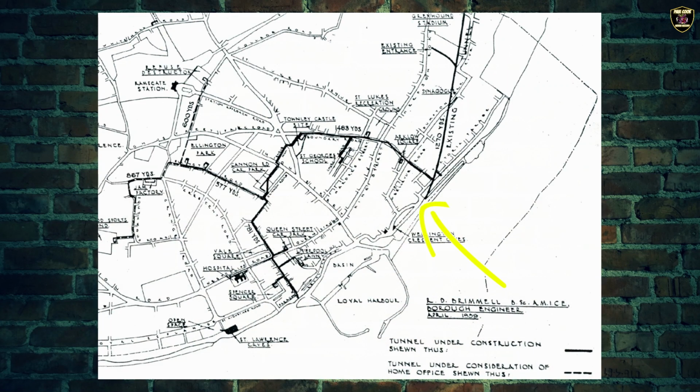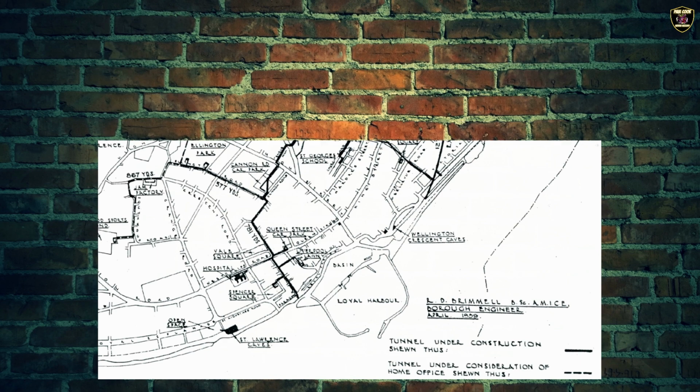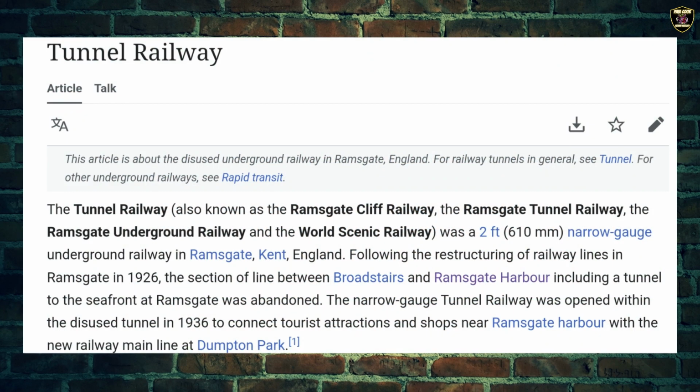So this is a tunnel network, and this is where I entered. It was a guided tour, but I stayed behind and looked at my own bits, and these are the tunnels that we looked into. There was about 3 kilometres of tunnels, but we was allowed in 1 kilometre of it. Now, the best place to start is the tunnel railway.